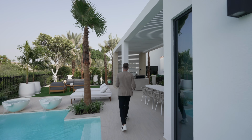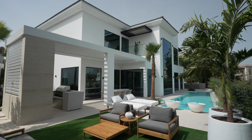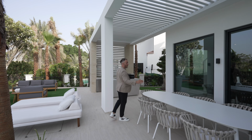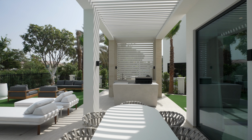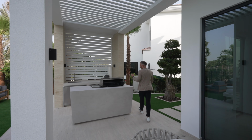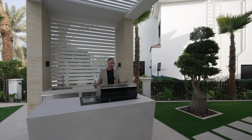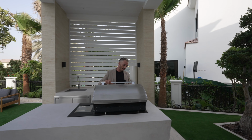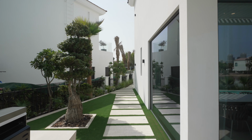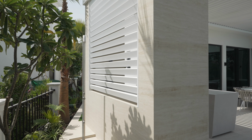Now at the back here is the other entertainment space, which is created for that dining experience as it's connected directly to the kitchen. Now we have this dining table which seats 8, all under this pergola with the barbecue. Now this is fully kitted out with the fridges, ice maker, a sink, everything you need to entertain again. I love how this Beretti barbecue feels. Now right behind you there is the walkway to the front yard, and behind us here is the outdoor shower.